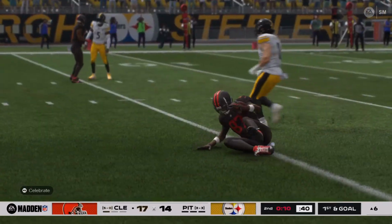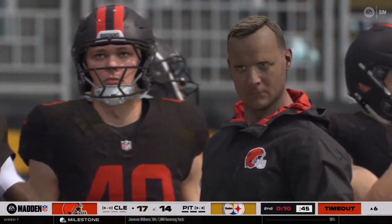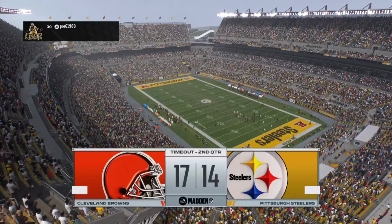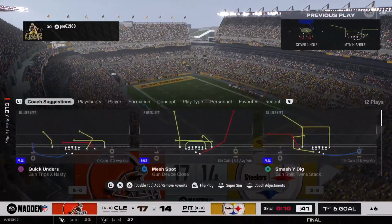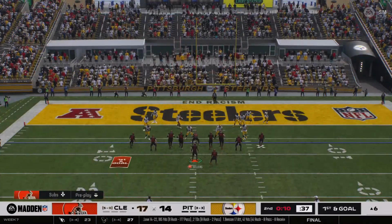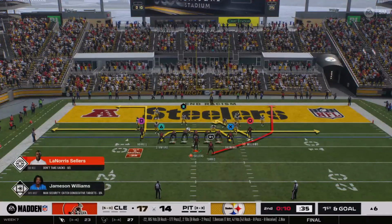Going left side, and it's taken in by Williams. Now a timeout signal for it, and they'll get it with 10 seconds until the break. That's good for a Browns first down. From 6 yards out, it's first and goal.